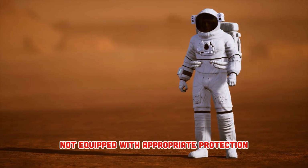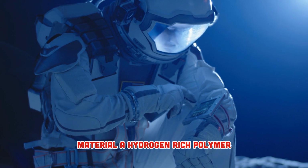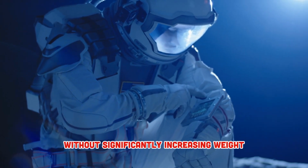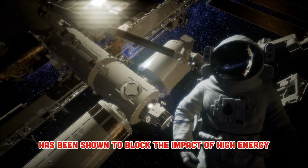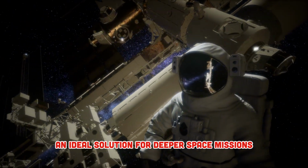In an environment without a protective atmosphere, this radiation is like an invisible blade, ready to attack anyone not equipped with appropriate protection. Therefore, EVA suits need to be reinforced with polyethylene material, a hydrogen-rich polymer that can effectively absorb radiation without significantly increasing weight. Polyethylene has been shown to block the impact of high-energy particles by absorbing neutrons and gamma rays, an ideal solution for deeper space missions.